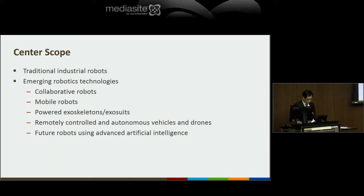The center aims to address traditional industrial robots as well as evolving robotic applications, including collaborative robots, mobile and coexisting robots, and wearable robots, remote control, and some other autonomous robots, and future robots working with integrated artificial intelligence.